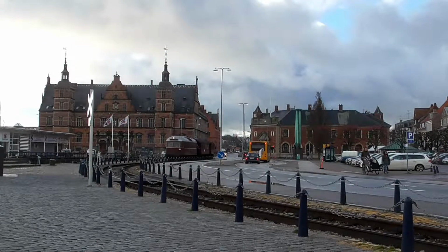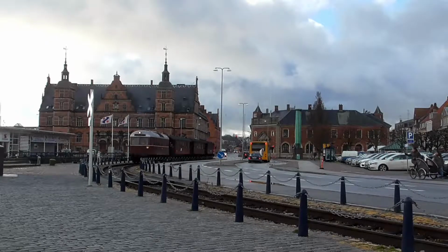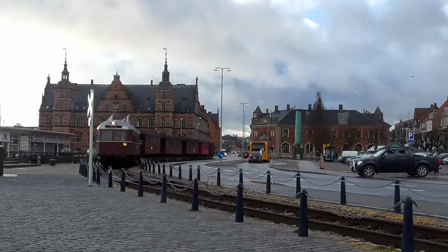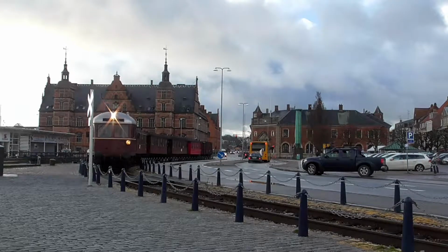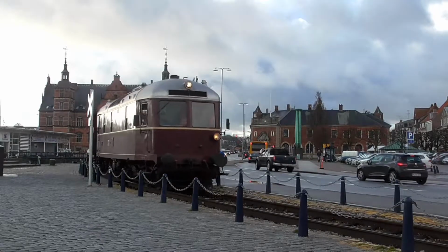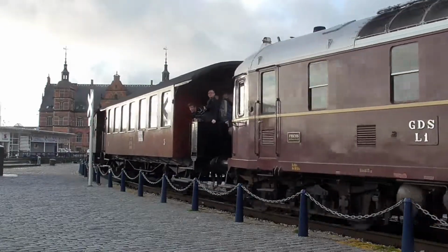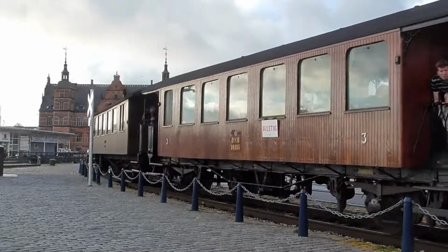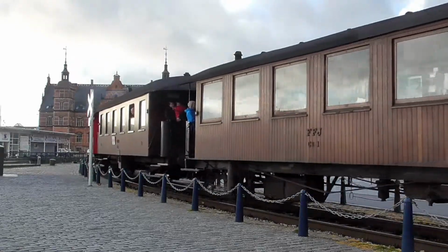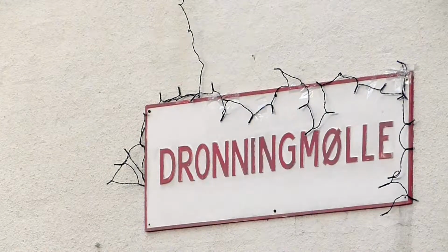The train departs from Helsingør in two parts, and here the second half is seen behind GDS L1. The reason for the two halves was because after letting passengers off at Rosendal, the two halves would be stored at Firhøj and Dronningmølle Station.